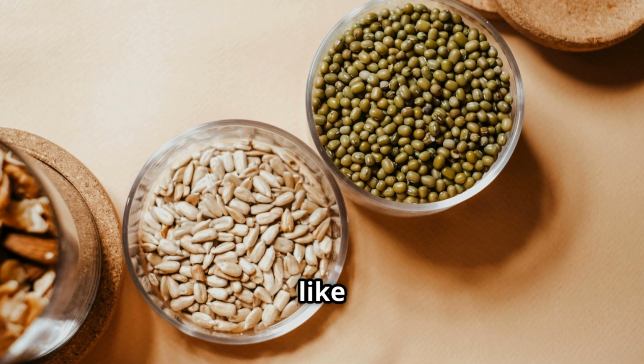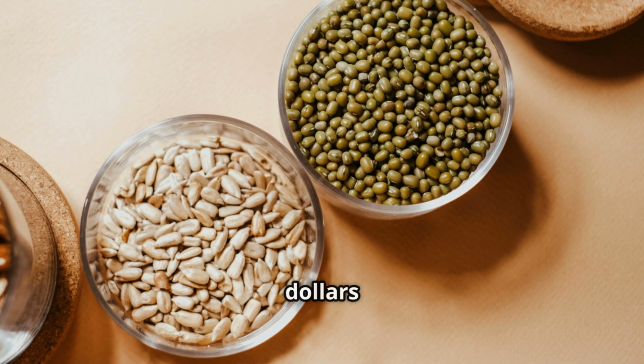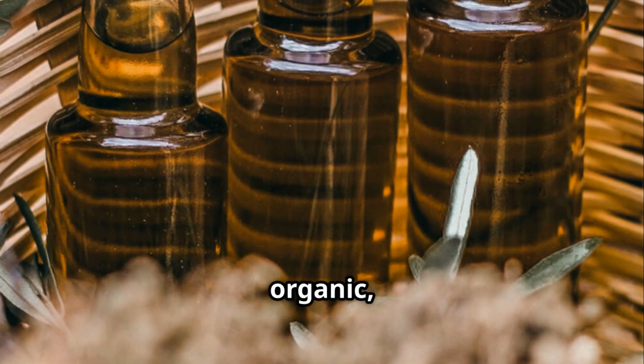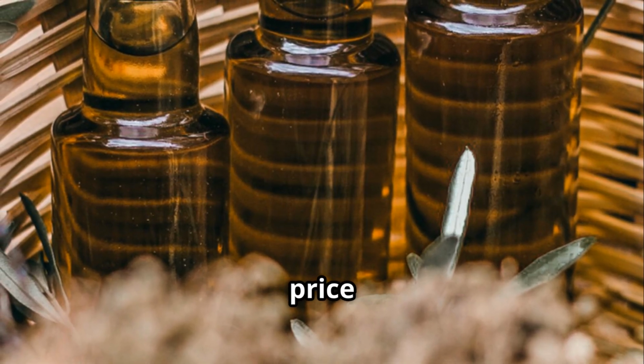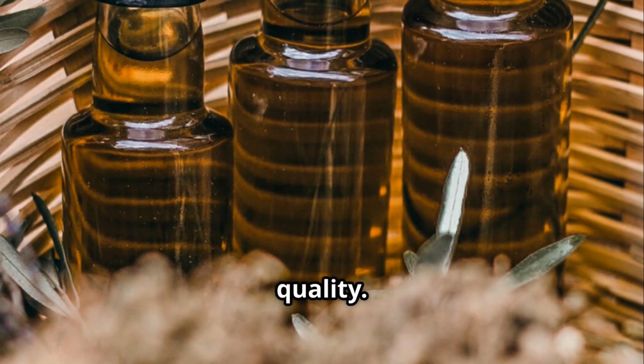The raw materials like soybeans, sesame seeds, and sunflower seeds can cost around $300 per day. But the investment is worth it. You can sell those organic cold-pressed oils for a premium price. We're talking $15 per liter. People are willing to pay for quality.